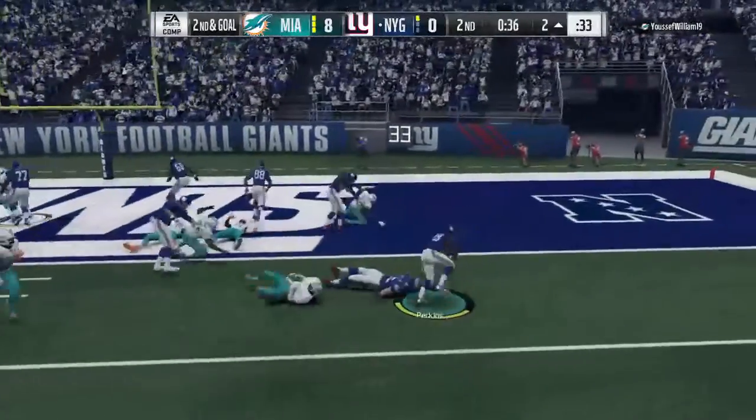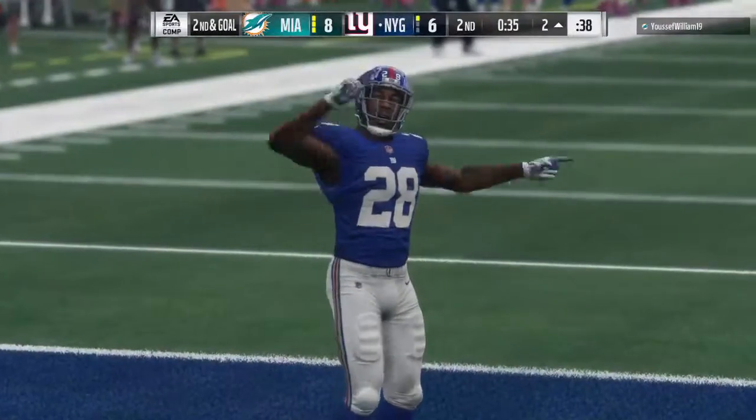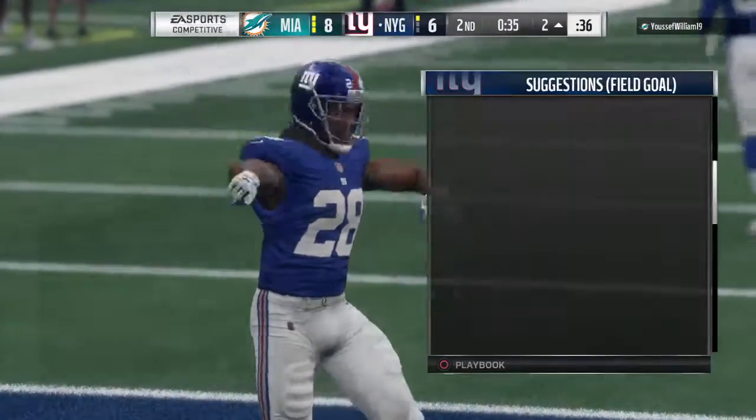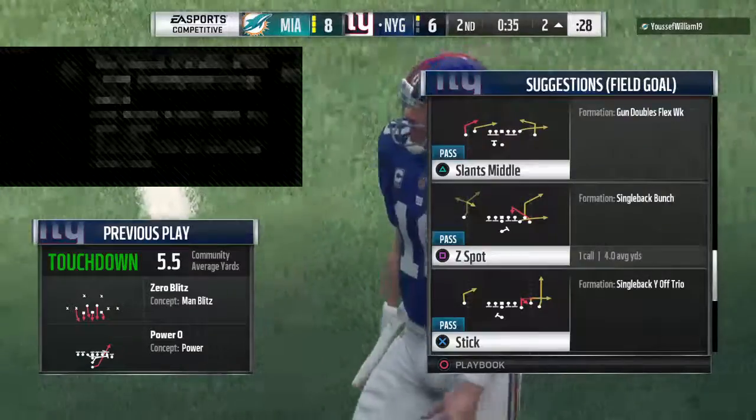Back to Perkins on 2nd and goal. And he is in. Touchdown, New York. Paul Perkins taking it. Giants are a 2-point conversion away from tying this football game.